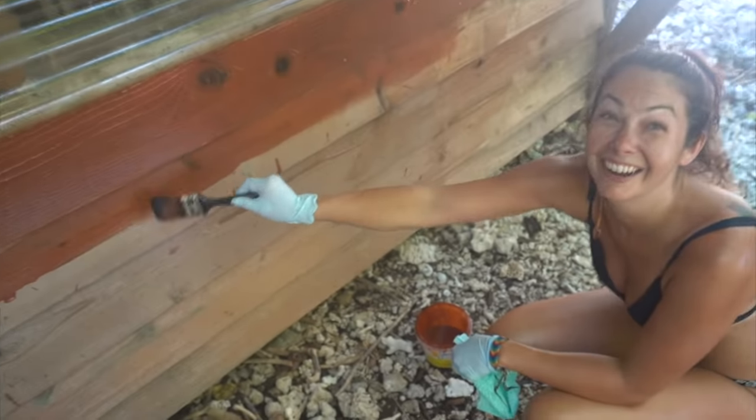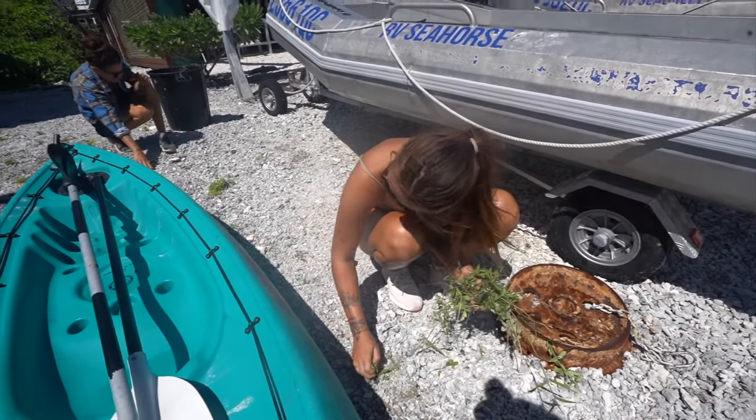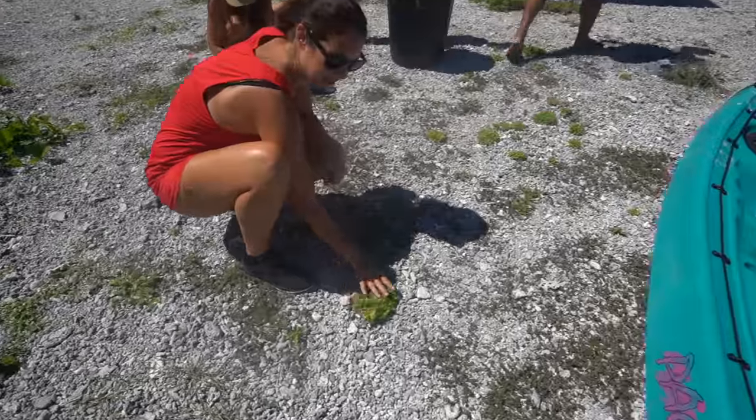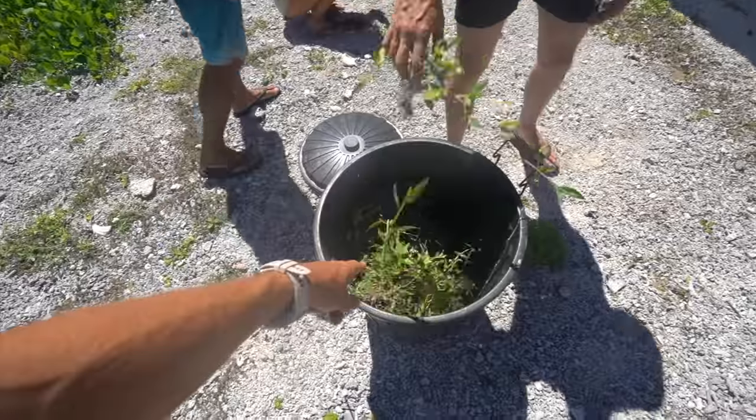Oh, yeah. Special seaweed. There you go. This is a native. This one stays. Is it? So it's a good bush. Yes. It's good, throwing it in.